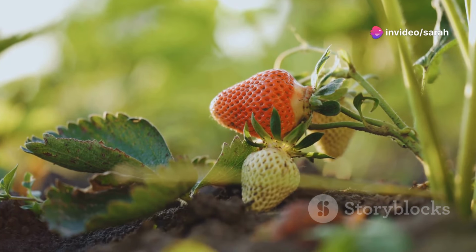So there you have it, 4 fantastic self-seeding plants to get you started on your journey to a sustainable and abundant garden. Remember, gardening is all about experimenting and having fun, so don't be afraid to get your hands dirty and see what grows.